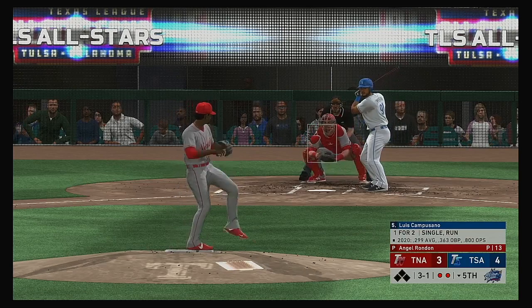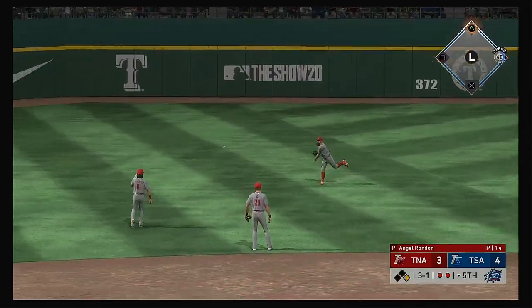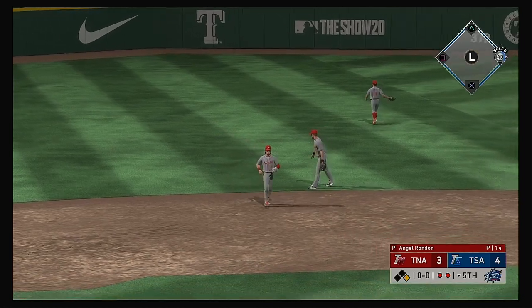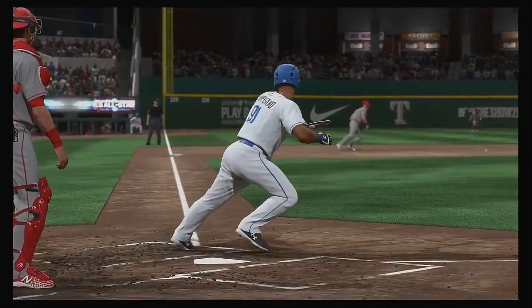To the plate now, Luis Camposano. A swing and a ground ball to third. And the inning will continue as that's through for a two-out hit. Sometimes you need a little luck. Sometimes you need to get a ground ball with eyes. And that's exactly what happened right there.